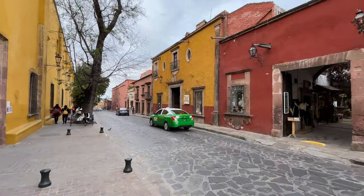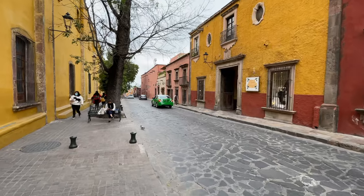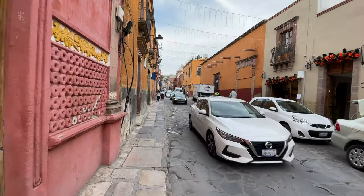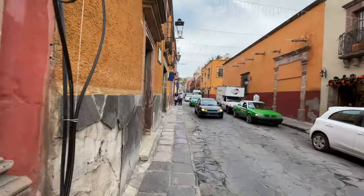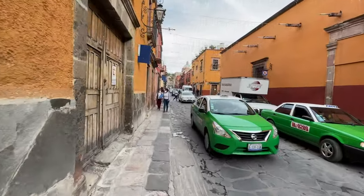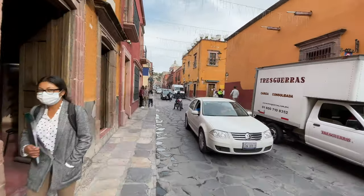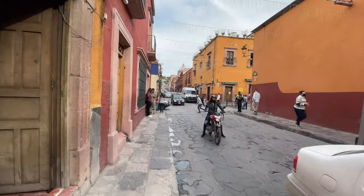Now, because of the squabble that they were having between the Spanish and the indigenous, it forced the Spanish to move outside of the original settlement and build out here with a military outpost and a mission. So when you're walking around this town, you're basically in an old military fort and an old mission for the Spanish.